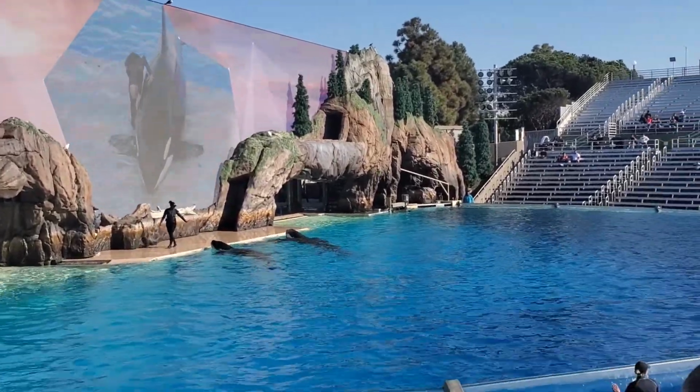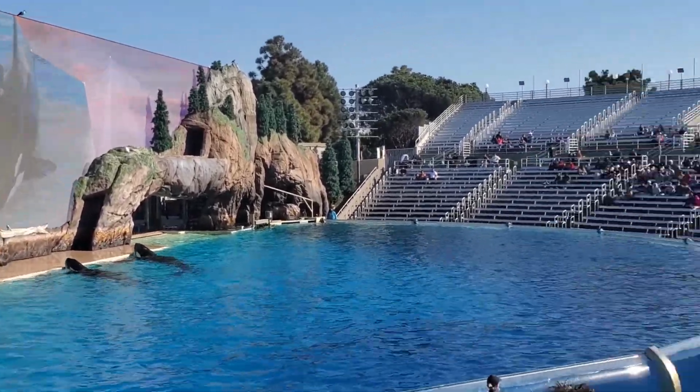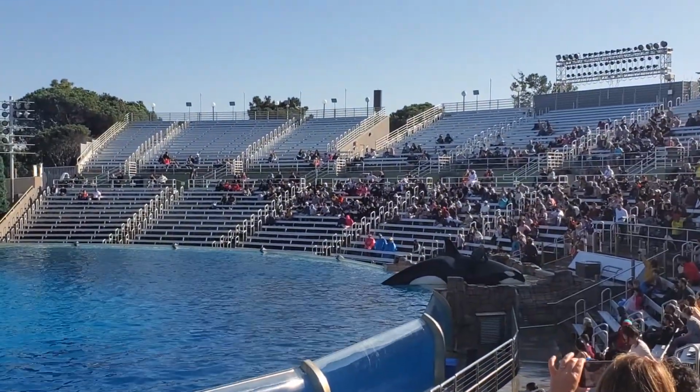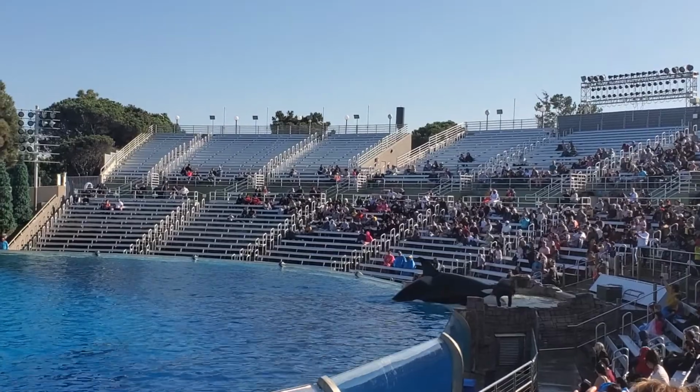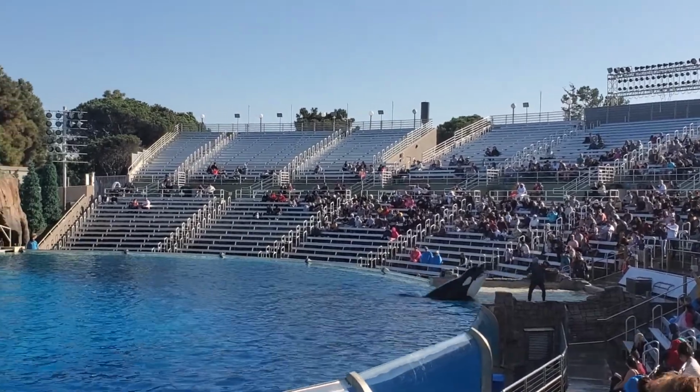We encourage the whales here each day to learn new things, to engage and stimulate their minds. Diet, exercise, and of course play help keep the whales in great shape.